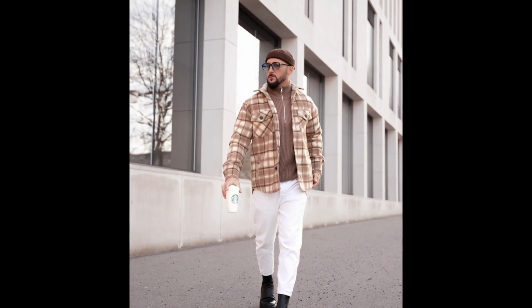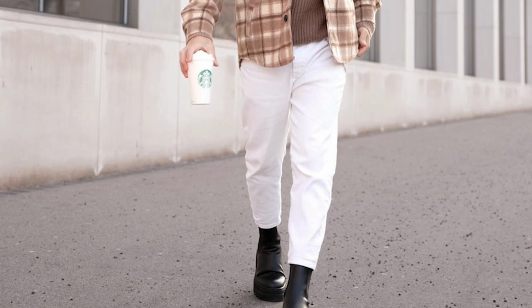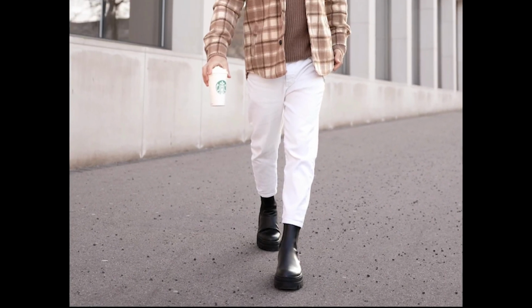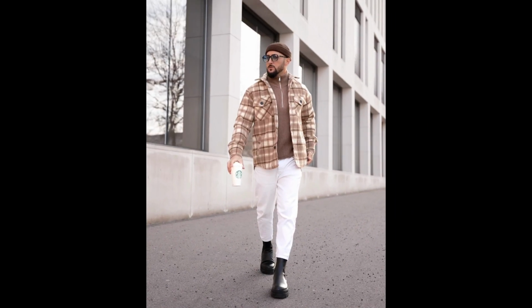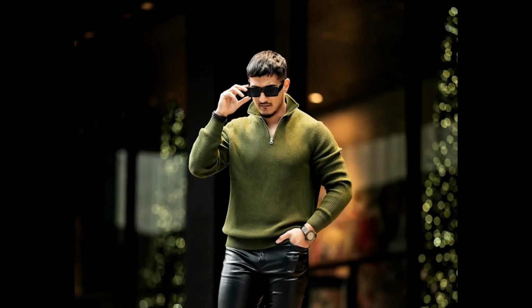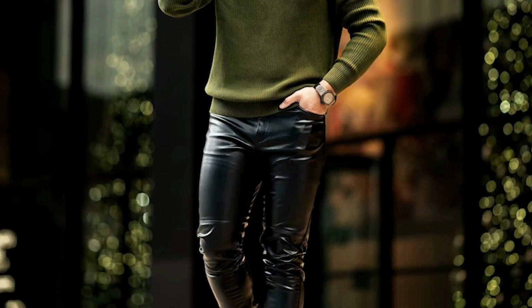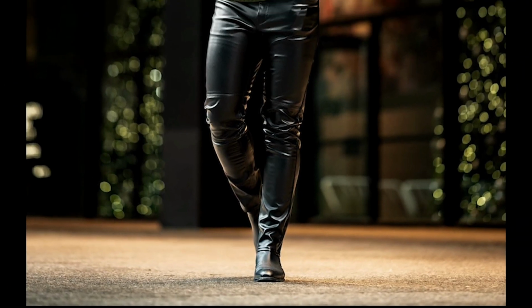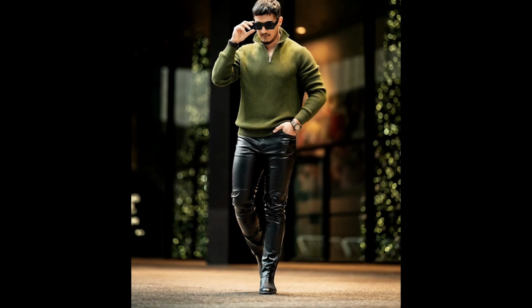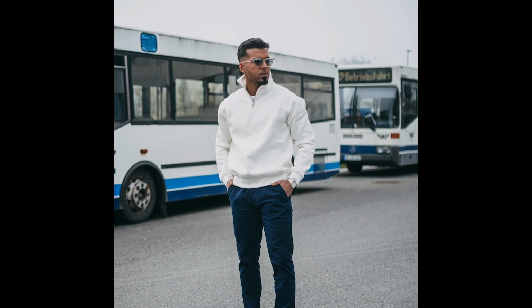Next, you can try bronze colored sweatshirt layered with bronze flannel with white pants and black Chelsea boots. Next, you can try green sweatshirt with black leather pants and black Chelsea boots. Next, you can try white sweatshirt with navy blue pants and white sneakers.